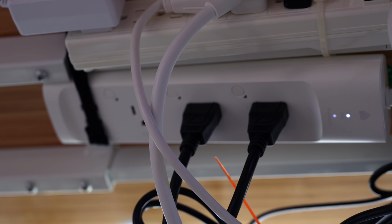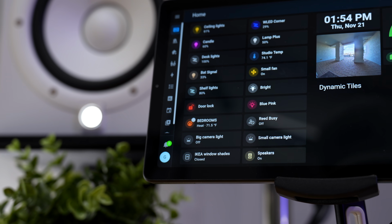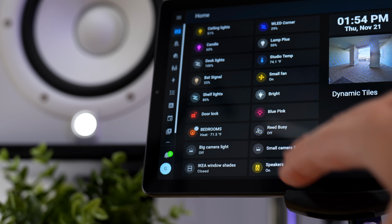I also use this at my desk so I can turn on and off my speakers from my dashboard. So much easier. For a Wi-Fi device, they're extremely reliable and integrate nicely into Home Assistant.